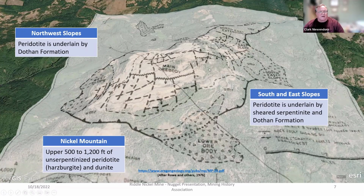You can see here where my cursor is. This map is not registered quite right, but there is the open pit, or this is a big shear zone that allowed for the deeper mining. Under Nickel Mountain in general, there's peridotite, dunite, what you'd expect for ultramafic rocks, and off to the northwest and west is a peridotite underlain by the Dothan Formation. And what they map this as is a thrust sheet, remnants of a thrust sheet on top of here.